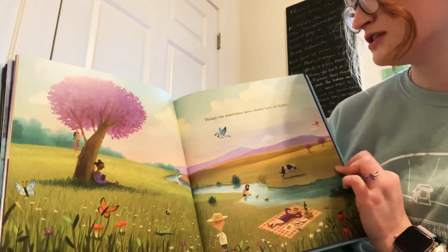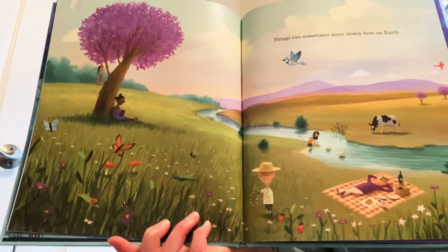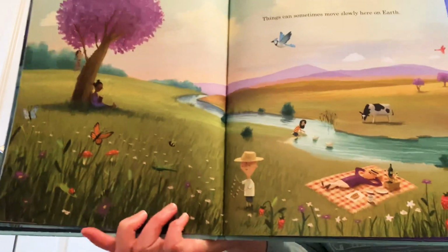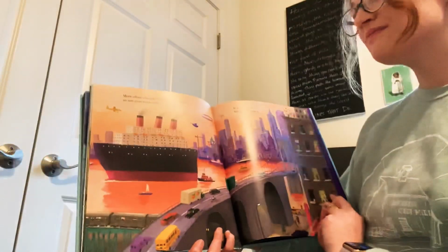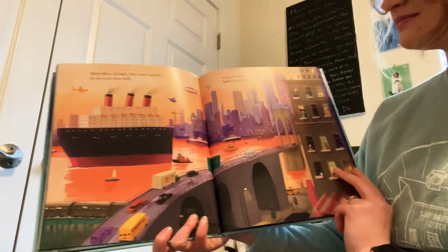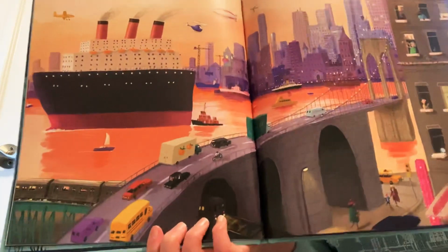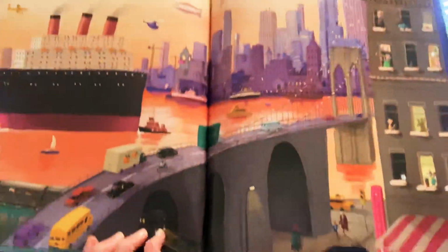Things can move slowly here on Earth, sometimes. I love that tree. It's beautiful. More often, though, they move quickly, so use your time well. It will be gone before you know it. Which is true, but I think right now we're in a state of very slowed down time, which makes me happy.